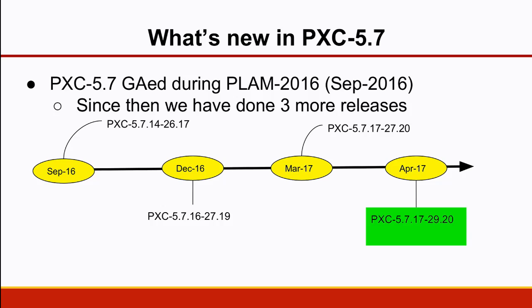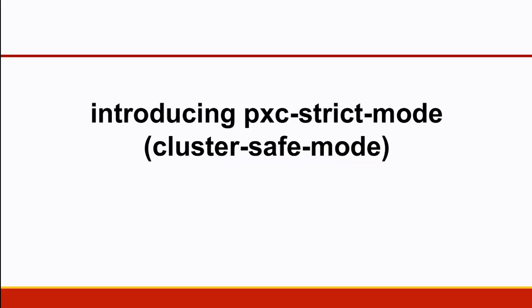The major version will change. And this release is what we will be talking about at this point in time. Okay, so of course we introduced PXC strict mode. Whatever things I'm talking about are what we introduced in PXC 5.7 compared with PXC 5.6.